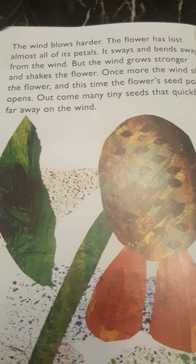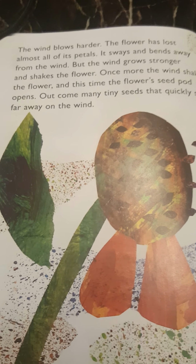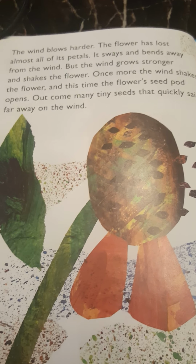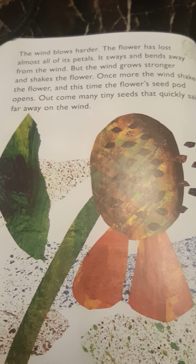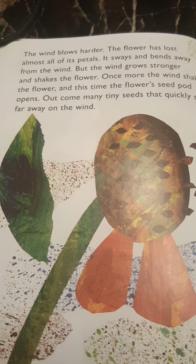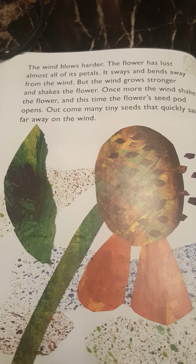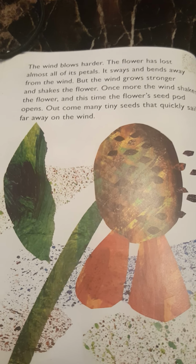Oh, I see all these little seeds there. The wind blows harder. The flower has lost almost all of its petals. It sways and bends away from the wind, but the wind grows stronger and shakes the flower. Once more, the wind shakes the flower, and this time, the flower seed pod opens. Out come many tiny seeds that quickly sail far away on the wind.